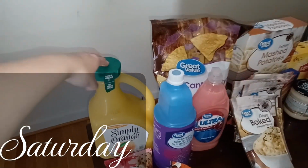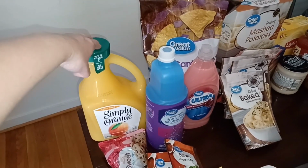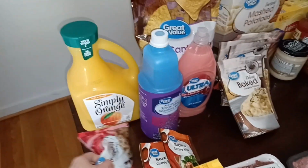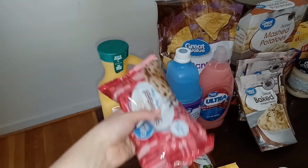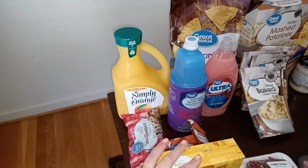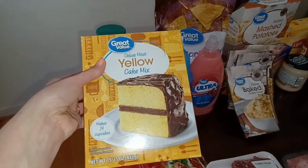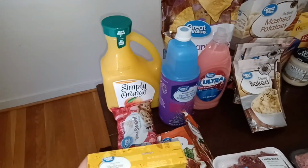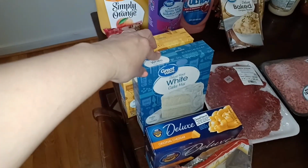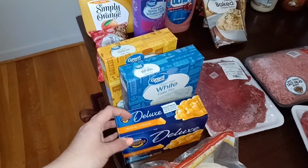Okay, so starting back here, I picked up a thing of orange juice because Adam loves orange juice in the mornings and he was out, so I needed to pick that up for him. I picked up some chocolate chips because we were out, and Connor likes these chocolate chip cookie bars, and it's with yellow cake mix and chocolate chips, so I wanted to pick up that for him. And I just picked up a white cake mix for whatever, a box of macaroni and cheese.